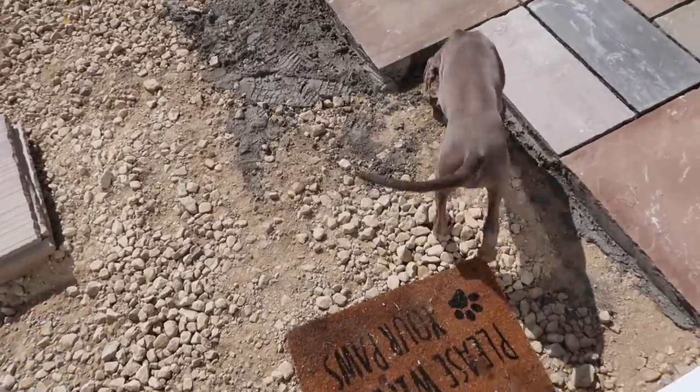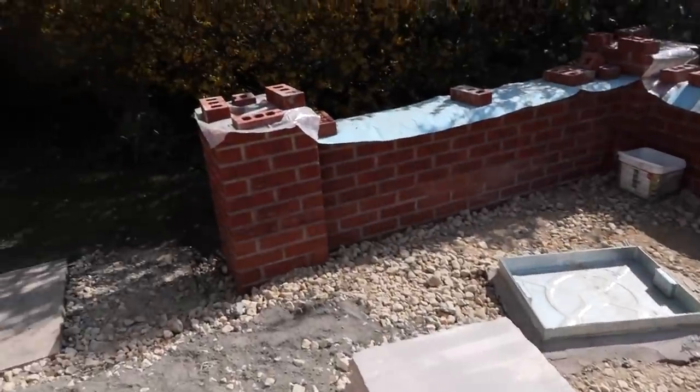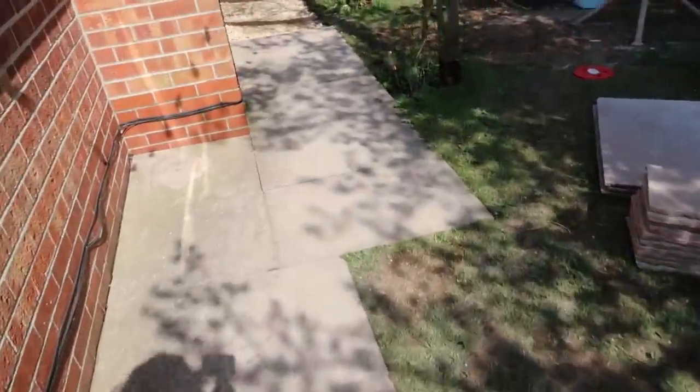And I've just printed out the pattern, so I've got that to stick together. But yeah, thought I would show you the patio. So come with me. There's Piper. Yeah, it's looking a little bit different. I'll just take you around here.